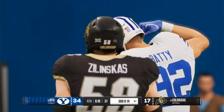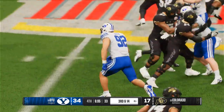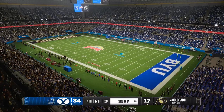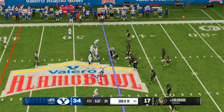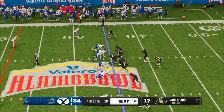He'll lose a couple. I'll tell you, this defensive end, not only can he pass rush, but he can play the run as well. You see him beat the offensive lineman there trying to block him and get in the backfield to make that tackle for loss. That was impressive. Now trying to keep this drive alive on third and long from the 45.